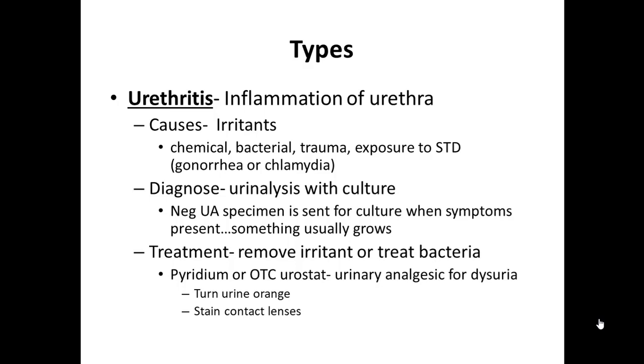The biggest cause of urethritis is irritants. Could be an STI, might be chemical or bacterial or even trauma, or even something people wouldn't think of, like bubble baths and bath salts, like Epsom salts. Especially with little younger children, they like bubble baths. Well, it's not always the best thing for them. Hot tubs with the chemicals in them can also cause urethritis. To diagnose urethritis, they're going to get a urinalysis. Treatment is to remove the irritant, don't give your children bubble baths anymore, or to put them on an antibiotic to treat the bacteria.